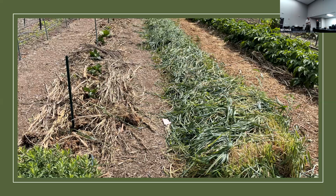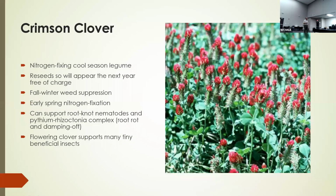Here it is, where we cut it down. Just cut it with a hedge trim. Crimson clover. Oh, 11 months of clover. It's a cool season annual. Nitrogen fixing like crazy. Will reseed itself.